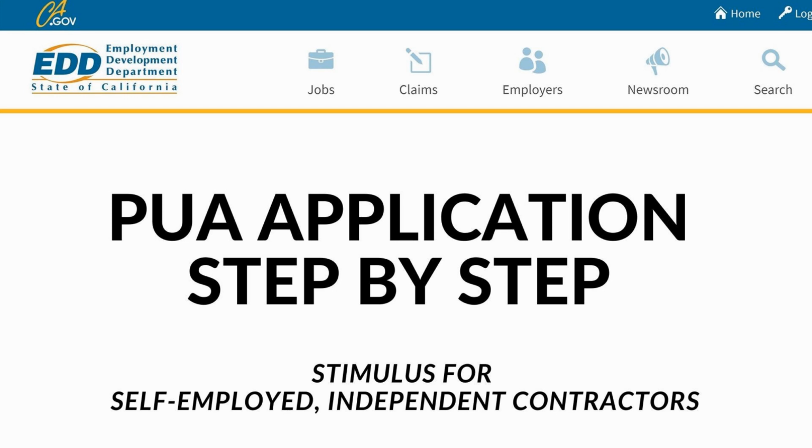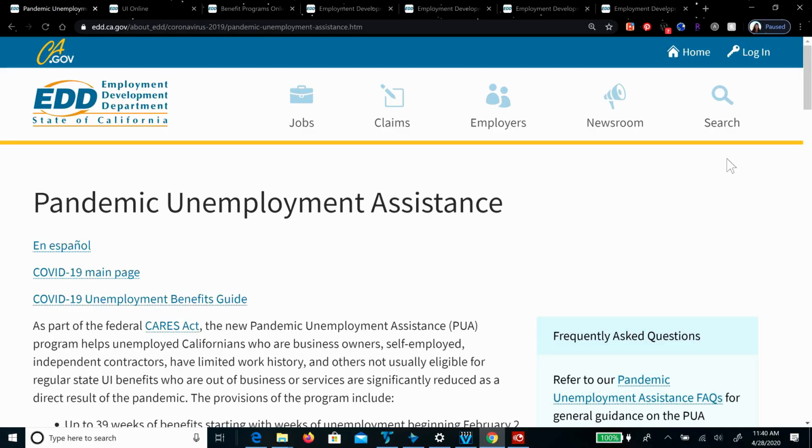The day has finally arrived, the day to apply for the Pandemic Unemployment Assistance. This is part of the Federal CARES Act for everybody else that didn't qualify for unemployment somewhere else. Basically, it says it's to help unemployed Californians, and we're using California as an example because I'm from California, but if you're from New York or wherever, go to your own state. But it's all going to be very, very similar because it's all federal.